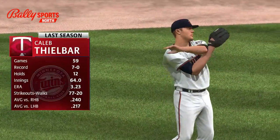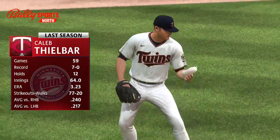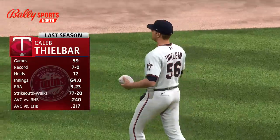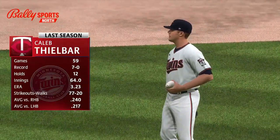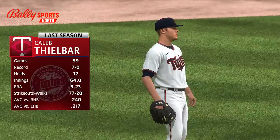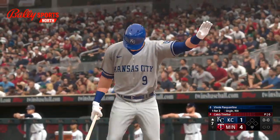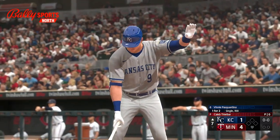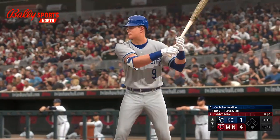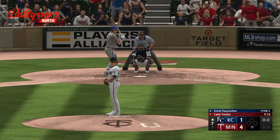Welcome back. We're in the seventh. We have a new pitcher on the mound, Caleb Fieldball, and he'll do his best to hang on to this lead. We go to the top of the seventh. Up now for Kansas City, Vinny Pasquantino. The Royals are in striking distance, but have some work to do. Boog, it starts with the leadoff man. Need a good at bat out of him right here.